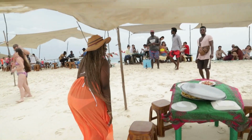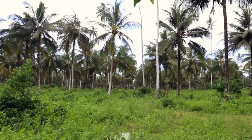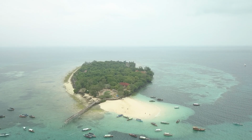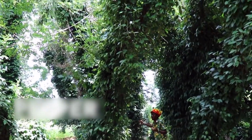After tourism, Zanzibar is famous for its spices. Spice farming in all forms is a major part of Zanzibar's economy. The islands are sometimes referred to as Spice Islands due to the cloves, nutmeg, cinnamon and black pepper that are grown there.